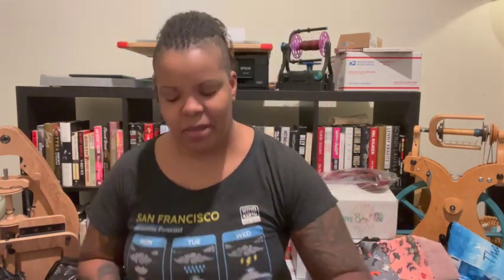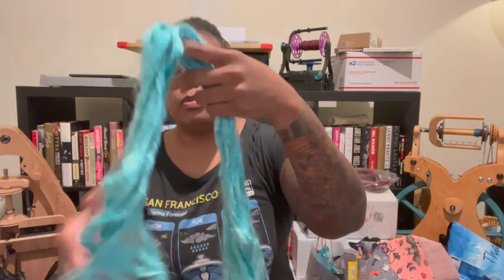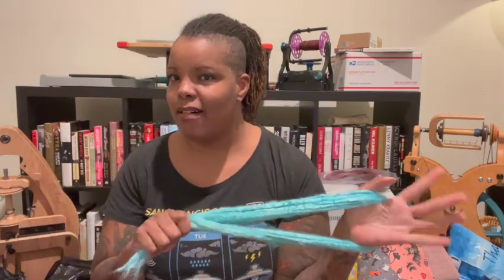Anyway, we went there and I got some fiber. That was the one place that had fiber. I got some bamboo fiber to play with. He even gave me some as a sample because I told him I'm new to spinning. I don't know what I'm doing. And he gave me this beautiful turquoisey blue to play with to get the hang of.